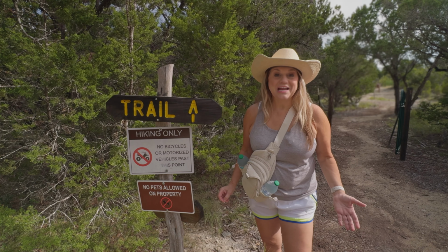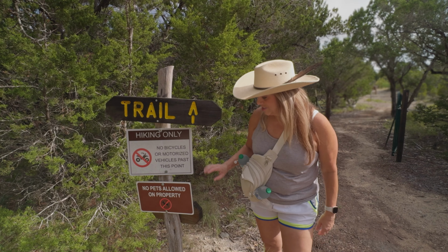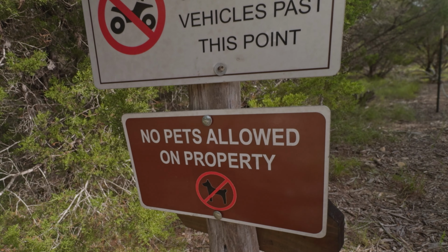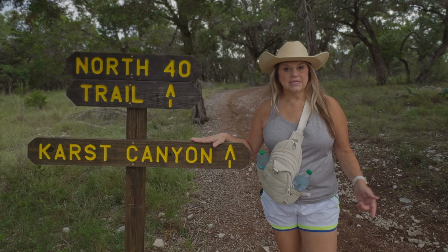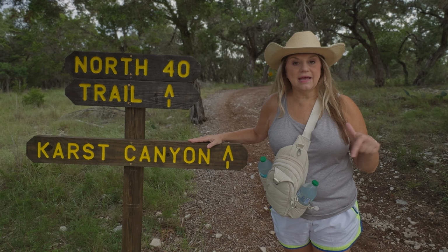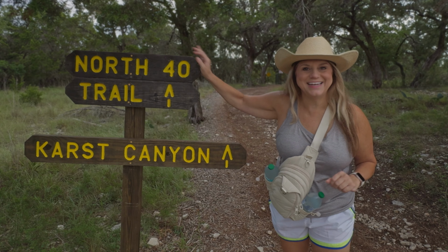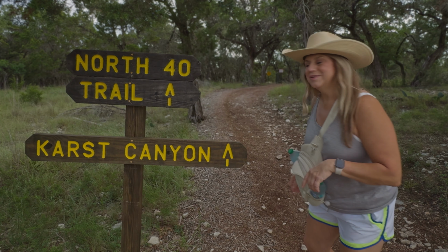Many of us love to hike with our pets, bring our dogs. Just important to note, they are not allowed out here. This trail just opened in March of 2026. It's located at the same parking lot as Jacob's Well, park in parking lot B. You'll see the trailhead here and you can jump on it and go.